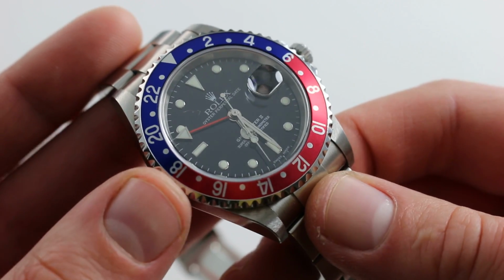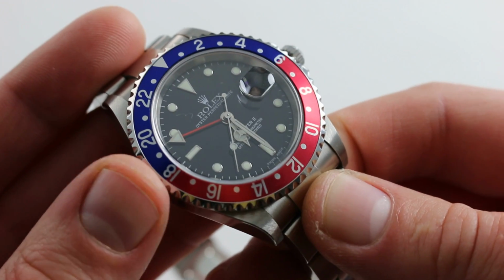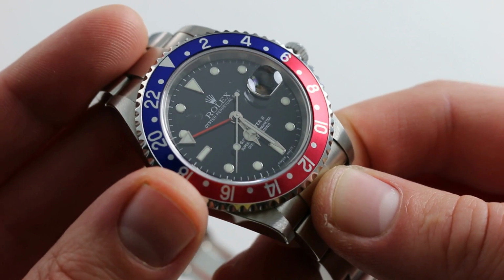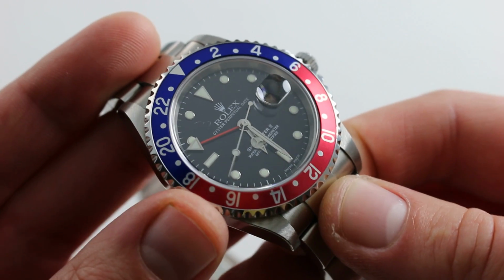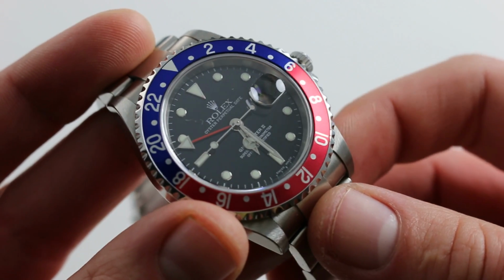Ever a favorite of pilots and aviation enthusiasts, this generation of Rolex GMT-Master is rapidly becoming something of a collectible, beginning to pique the interest of Rolex vintage enthusiasts as well. Get ahead of the curve and see this one on our website.